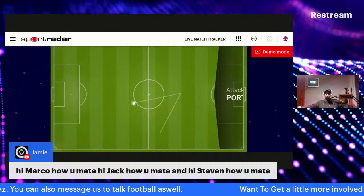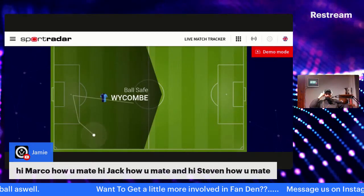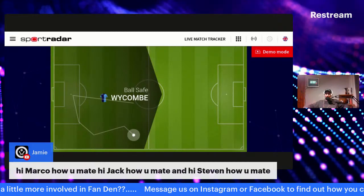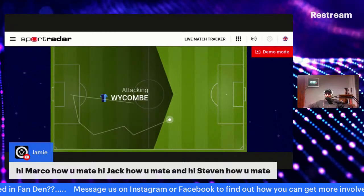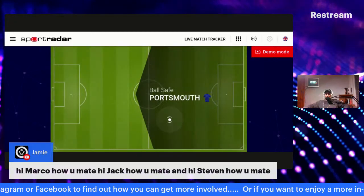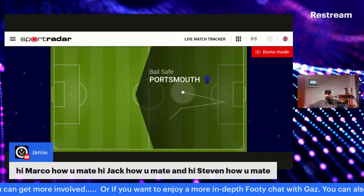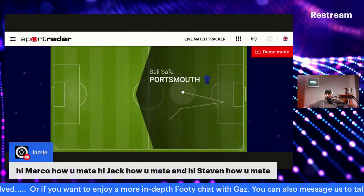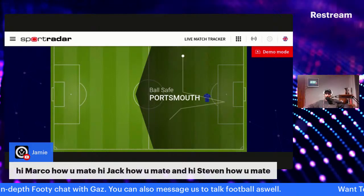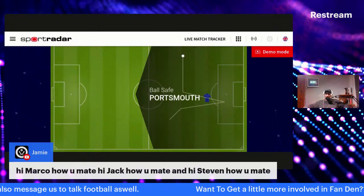Now Portsmouth with the throw-in. Ball back in play. Portsmouth just cutting it back there as Wycombe again tried to challenge, Portsmouth forced to play it back to the halfway line. Now it's worked into the centre circle as Portsmouth switched the play out to the opposite side of the field. Playing the ball forward, again closed down by Wycombe. Portsmouth just managing to retain it as they're brought down there and the referee blows for the foul. So free kick to Portsmouth about 10 yards inside the Wycombe half.